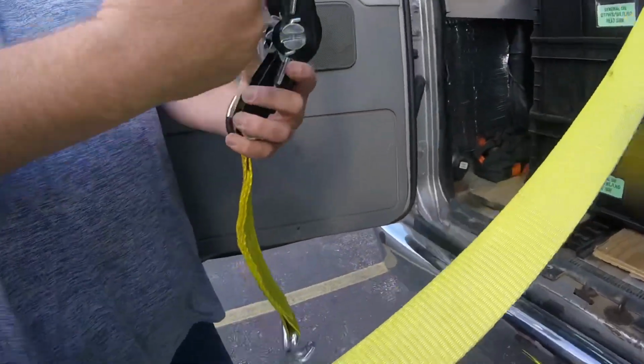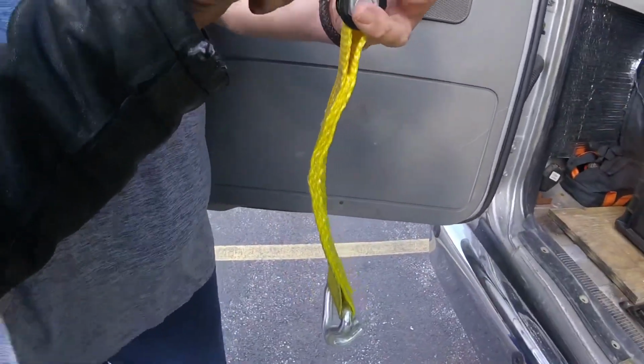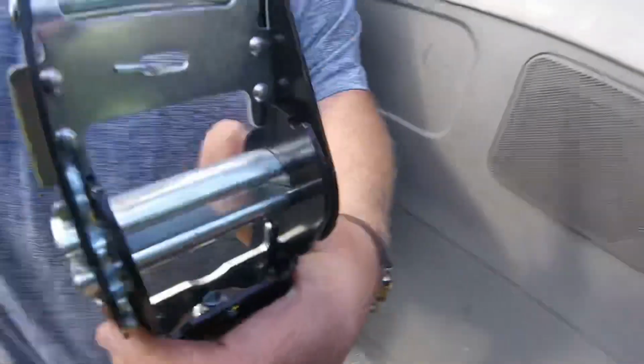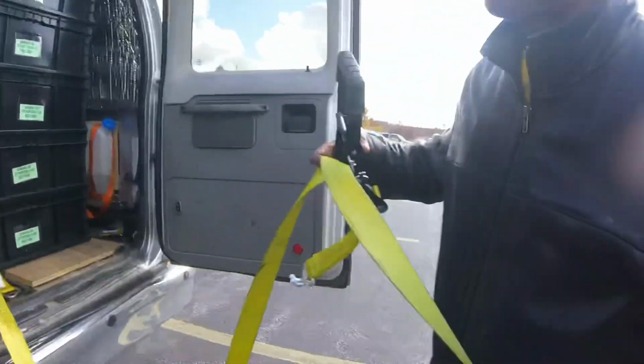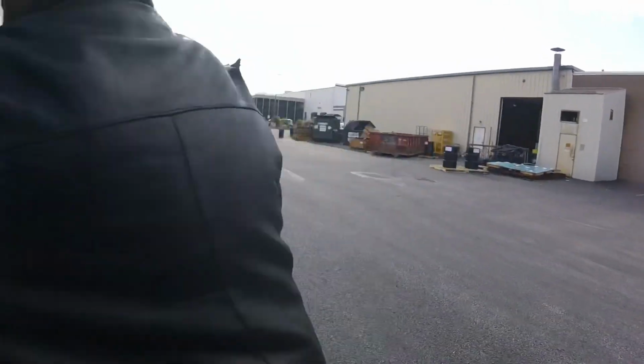You want this slot facing you, coming in. Right. And is this going through here? It's going through the back side into you. Okay. Going from the back side to the front side. There you go. Make sure this is kind of straight. Yep. That's good.